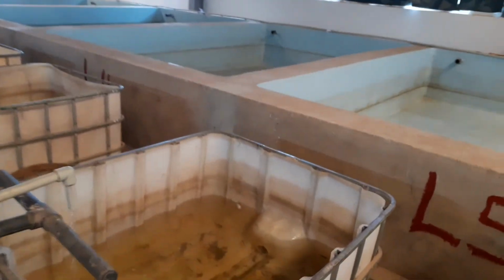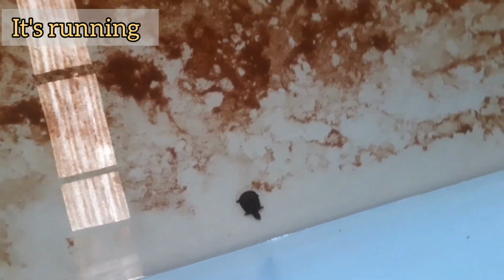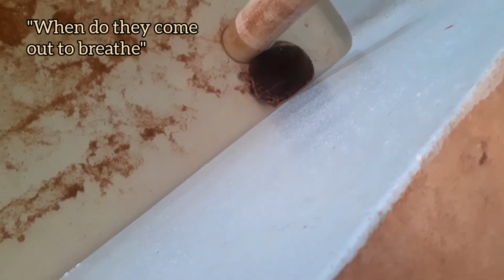Last time I came here, there were like crabs, lobsters, this side. There are some young ones. What are they called? Dattos? Dattois? Dattos. Because different people pronounce them differently. Look at this tiny one. The camera is making it seem bigger than it is.